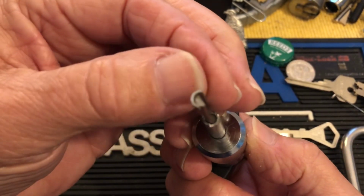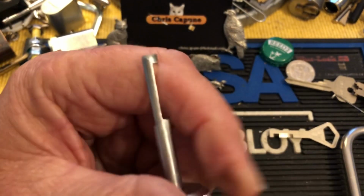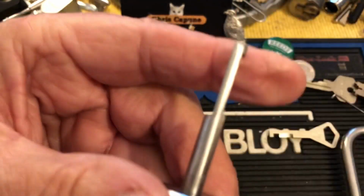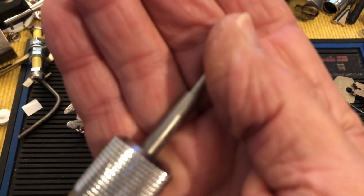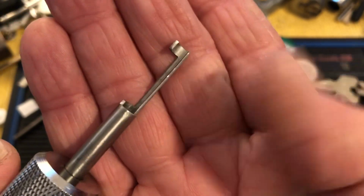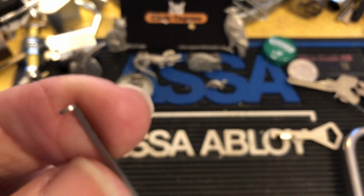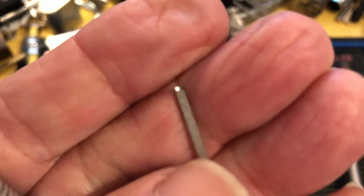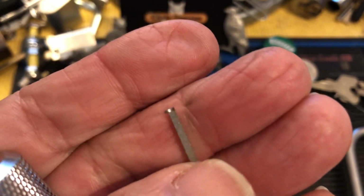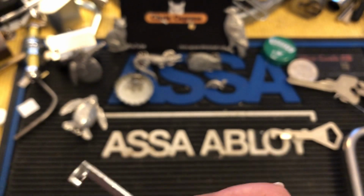And it, like I say, this tensioner did not fit in there. So what I did is I very carefully filed and sanded it down, and supported it so that it would fit. This tip was fine. I did not have to do anything with this. So that way I got a tool that works and actually fits.